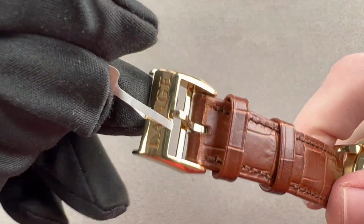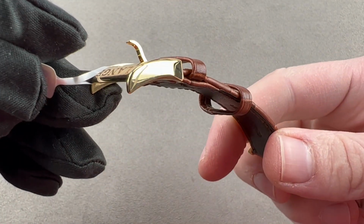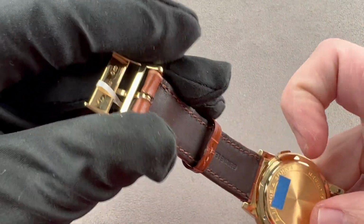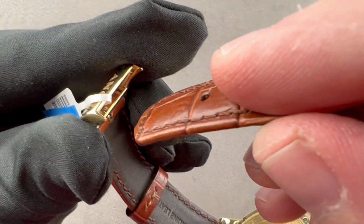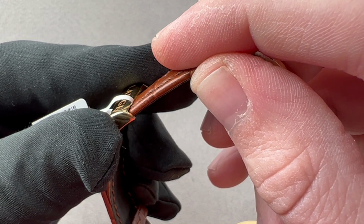And then we have the pin buckle that is a distinctive feature of most Lange watches, and it's a smart one. As you can see, it's all of high polish, Lange branded with fastening outboard, and a few features I always love to point out inside, including the elevated bridge so that the strap fits inside the buckle rather than stacking up and adding height on the wrist.